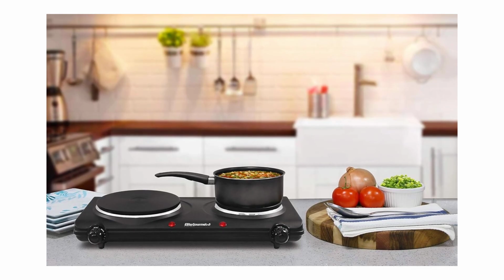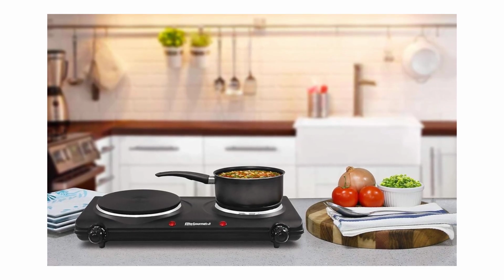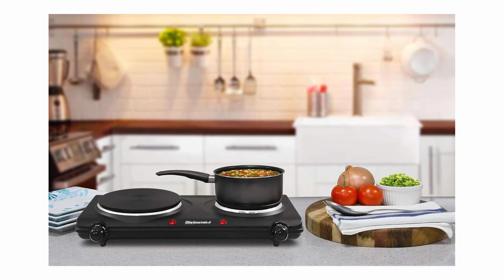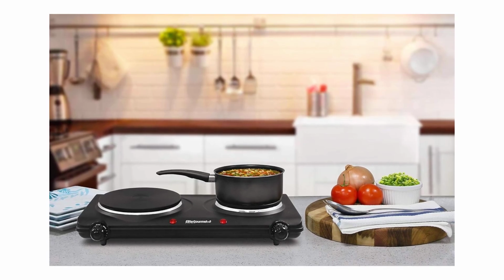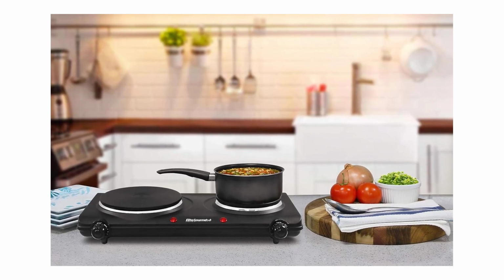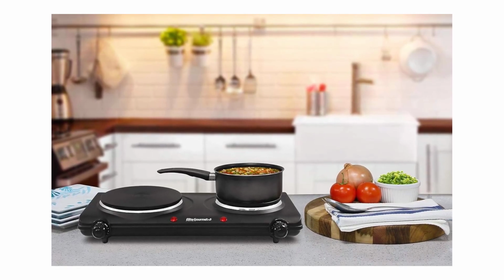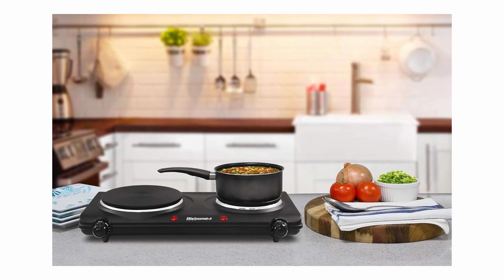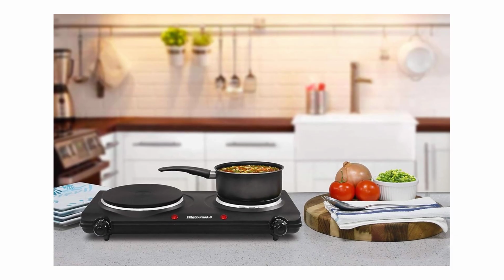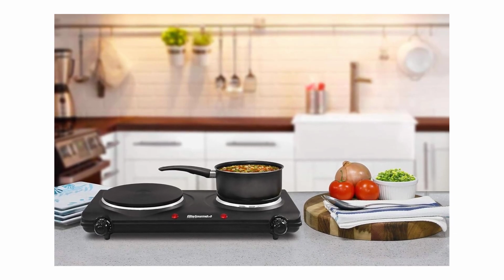At just $27.99, the Elite Gourmet EDB302BF offers excellent value for those on a budget. It's ideal for small households, dorm rooms, or anyone looking for a portable and affordable solution. Pros include its affordability and dual-burner design, while cons include the slightly slower heating performance and basic design.